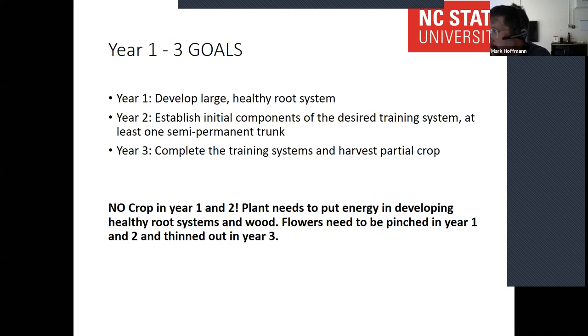Don't harvest in the first 2 years. Make sure that you give the plant the opportunity to develop a healthy root system, a healthy trunk, and a healthy cordon, so that you have your wooden structure in place before you start harvesting your grapes. Very, very important.